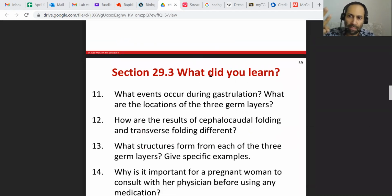All right, so then let's see what events occur during gastrulation. The three primary germ layers form in the developing embryo. What are the locations of the three germ layers? The ectoderm on the very outside, the mesoderm in the middle, and the endoderm is the innermost. How are the results of cephalocaudal folding and transverse folding different? Cephalocaudal folding, head to tail folding. Transverse folding is when the three primary germ layers line up over each other. What structures form from each of the three germ layers? We talked about those: ectoderm, skin, CNS, so on.